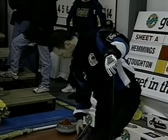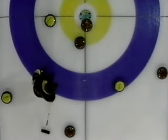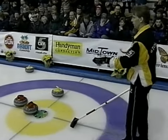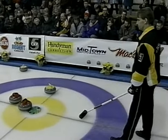Now John could play the run back, even though it's a red guard. The red guard's very close to the rings, and he may look at banging that red one onto the two in the four-foot, and hopefully if things turn out perfect, both reds will be gone. What about getting rid of the guards? Wouldn't mind getting rid of one of these. Maybe. Or just double peel. You could almost play this, eh? Play this one. With which turn? Well, out turn. You think so? Tap it back.